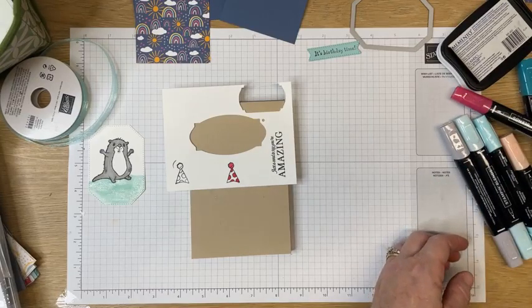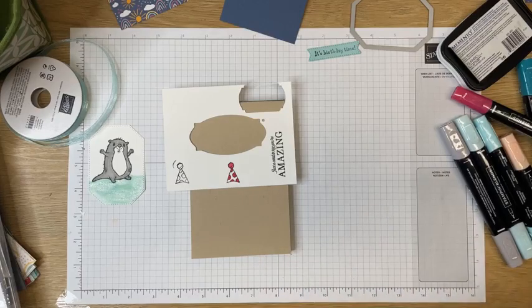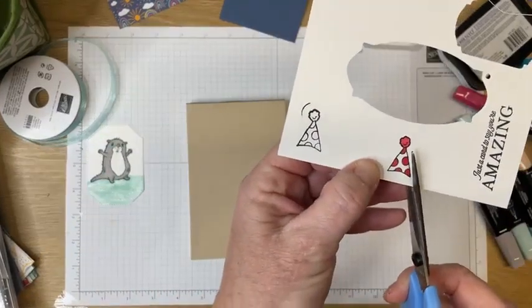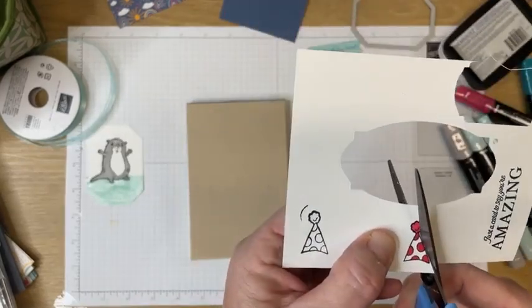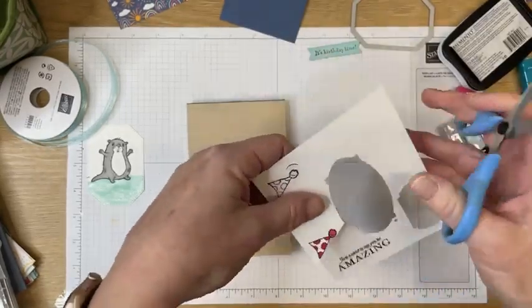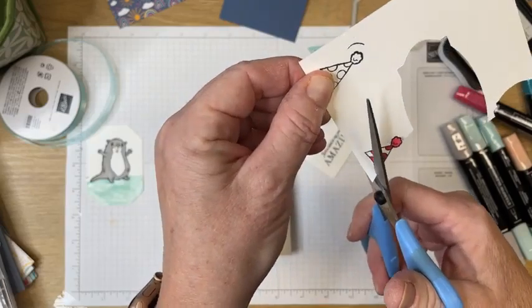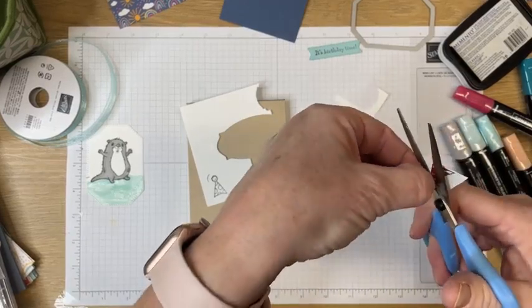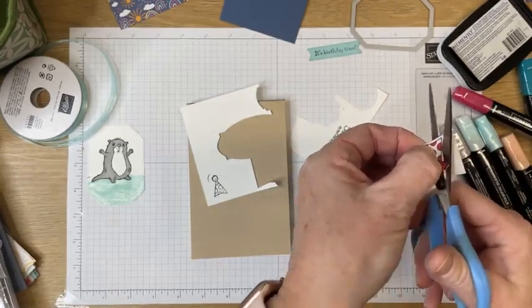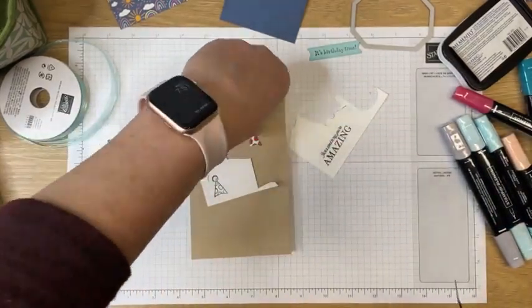Next step is to take my paper snips, and I have two pair, and once you know I can't find one, so I will take these blue scissors and I'm just going to cut. I really wish I had my paper snips. Anyway, I'm gonna cut right around here. It's not gonna be perfect because these scissors are horrible. Okay, we're getting there. And then I'm just gonna cut this down a little bit. Okay, don't want to lose that. It's really tiny.